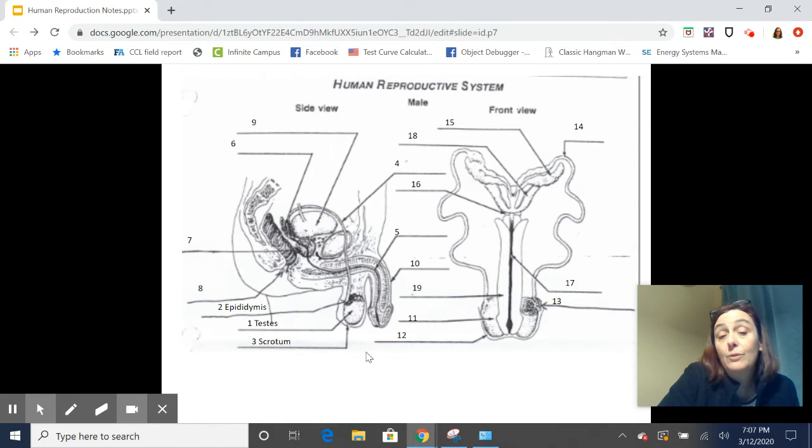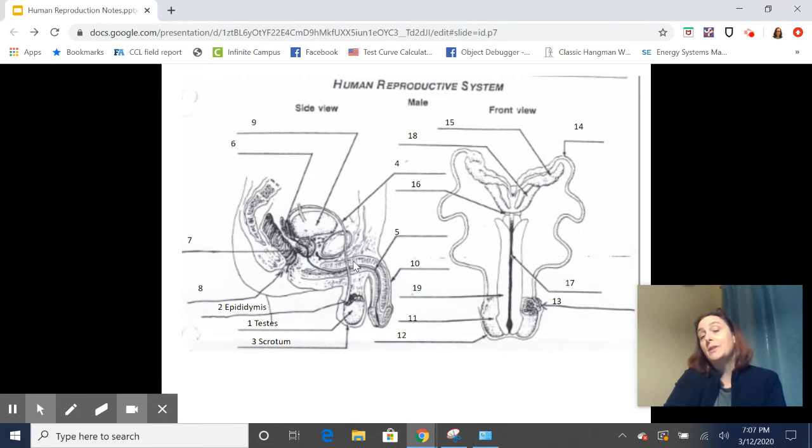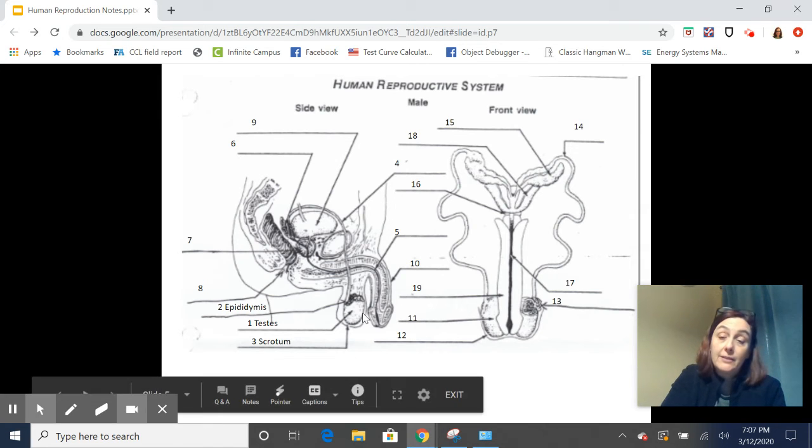When the man is cold and the testes temperature drops, these muscles right in here will tighten up and bring the testes closer to the body cavity so that the testes are warmer. And when it's hot out, these muscles relax and the testes are moved further from the body cavity, and it's cooler to keep the right temperature. That's just perfect for sperm development. All right, so that's the sperm are made in the testes.